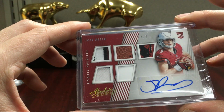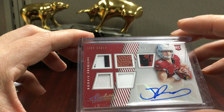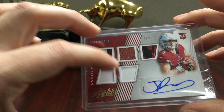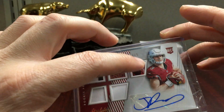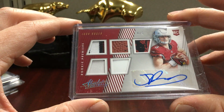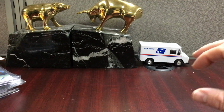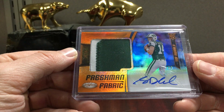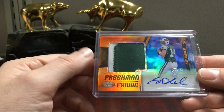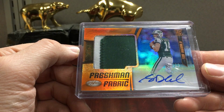Rosen, this is pretty short printed to 5. It's got 5 little windows here. So I think it's like helmet, jersey, patch, football, logo or something. I don't know. I'm just making stuff up. So there's a Rosen, Darnold. This is the Certified. I buy some of these cards here and there because I don't break the boxes. And there's a Certified. This is the orange to 99 of Darnold.